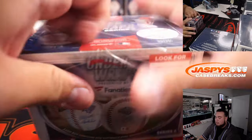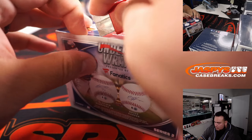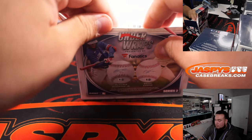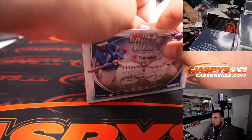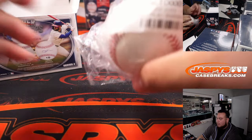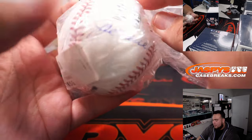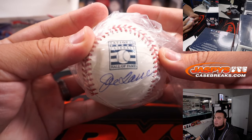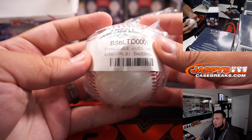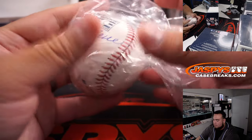All right, next one. Get a Showtime or something like that, one of the bigger names like that. And it looks like, wow, look at that. Joe Torre. Hall of Fame logo baseball. Where's the autograph at? There you go. Joe Torre. Hall of Fame baseball logo. Pretty awesome.